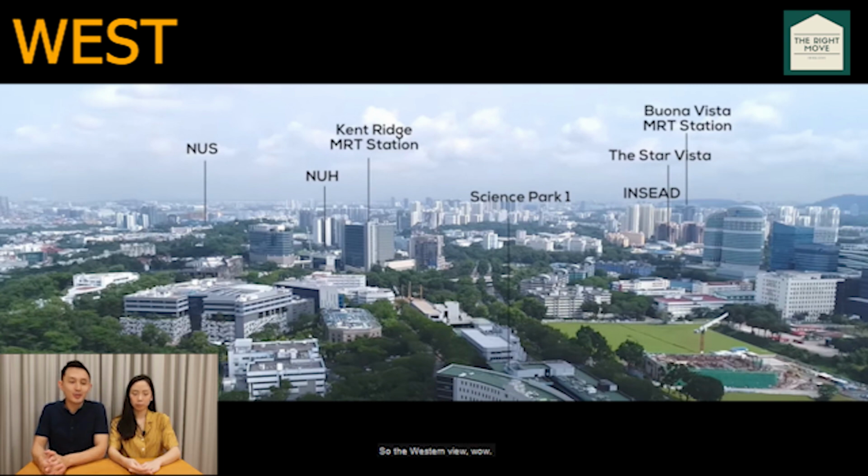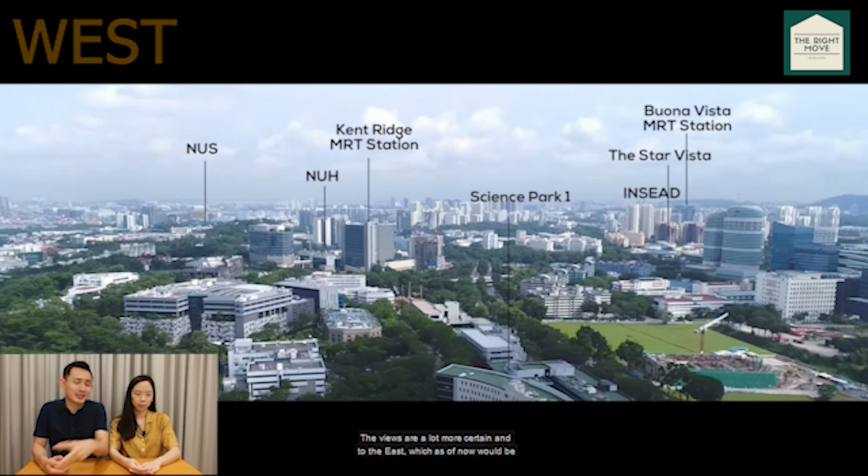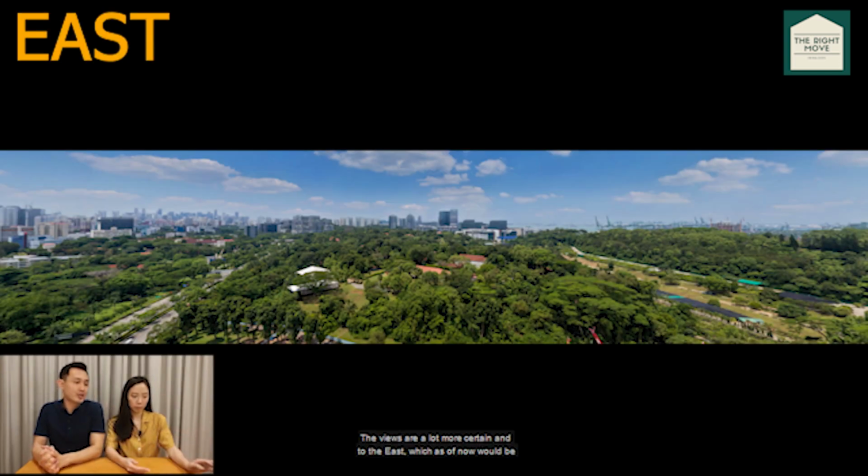So the western view, while some people may avoid it because of the west sun, the views are a lot more certain. And to the east, which as of now would be the most beautiful view, because you get a lot of greenery and a little bit of a view of the city skyline. But bear in mind, this view again may potentially be blocked in the future.